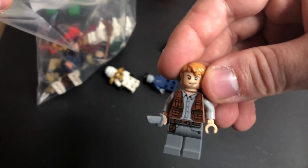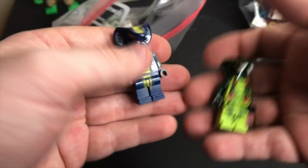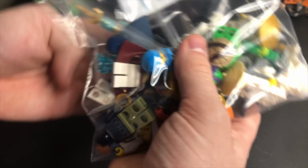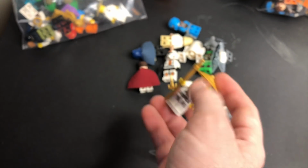We've got Owen Grady here. We've got the zombie driver from the Monster Fighter series. We've got some Ninjago snake people here. And then last from the $5 pile, we've got a Zane figure. So that's cool. So now these are going to start to get pretty crazy because we've got a lot of figures. Not quite as interesting as we get down to the bottom here, but I'll show you these a little bit at a time.